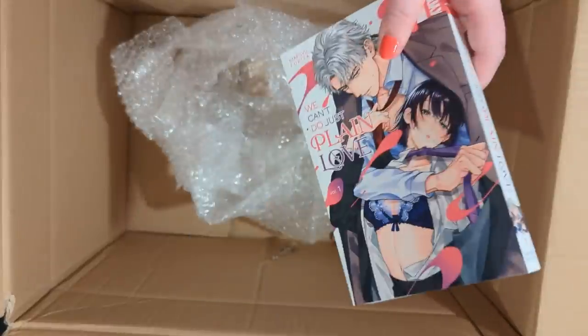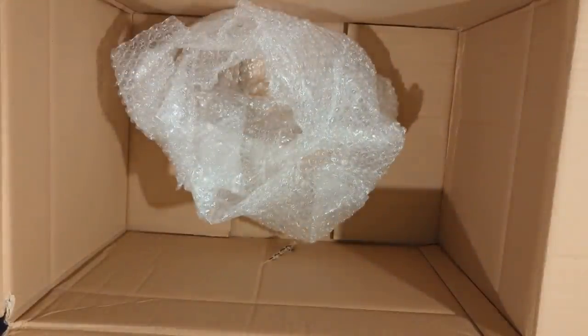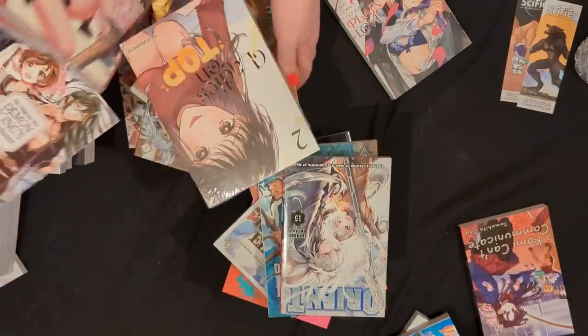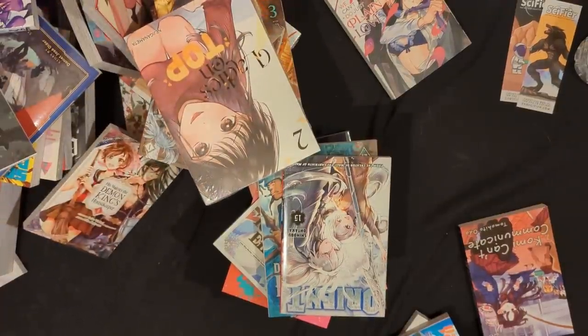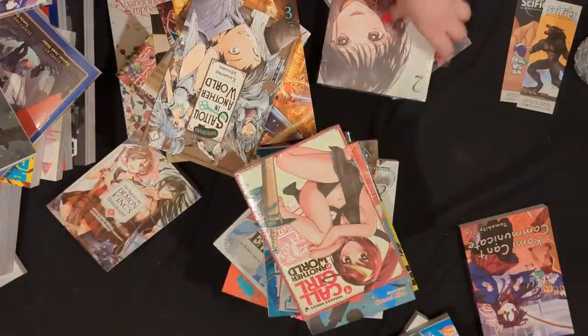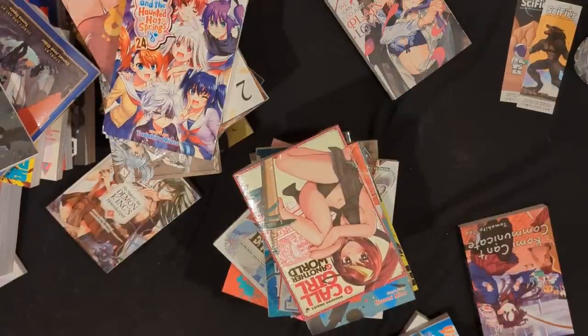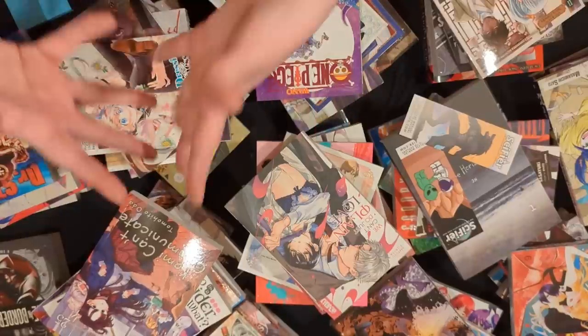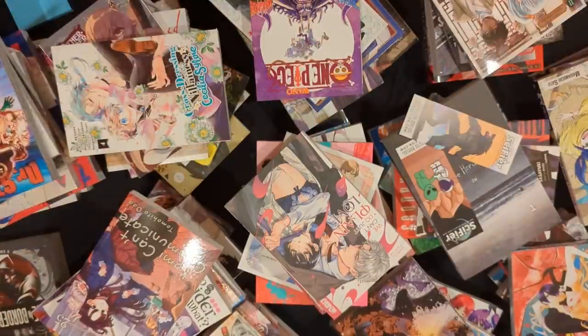Right, let's get rid of the box and let's see them all together. Oh no, I don't want to just... Oh dear. Oh dear. Oh dear. Well, I didn't stack that well, did I? Oh dear. I am balancing it with my leg. Oh, there goes Fire Force. Okay, so we have the whole haul in front of us.